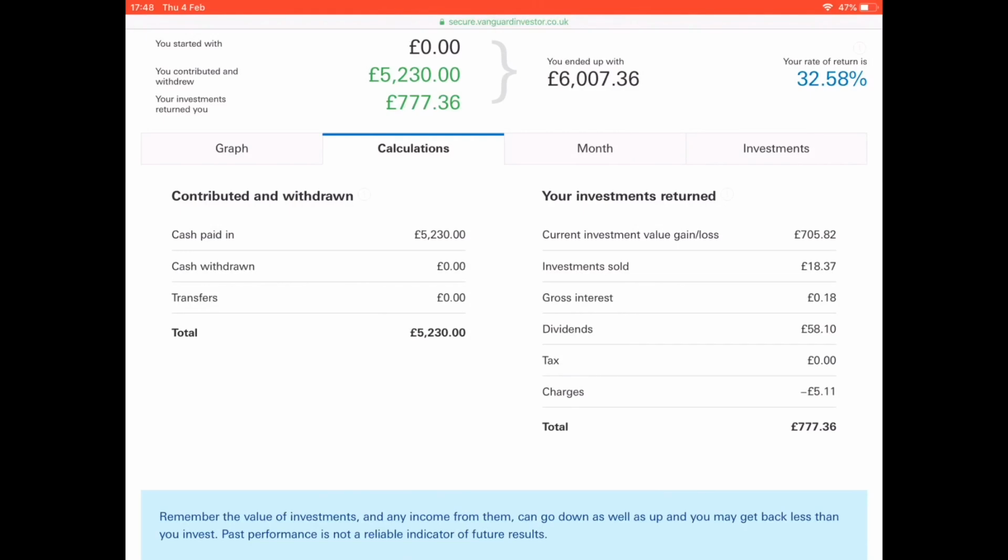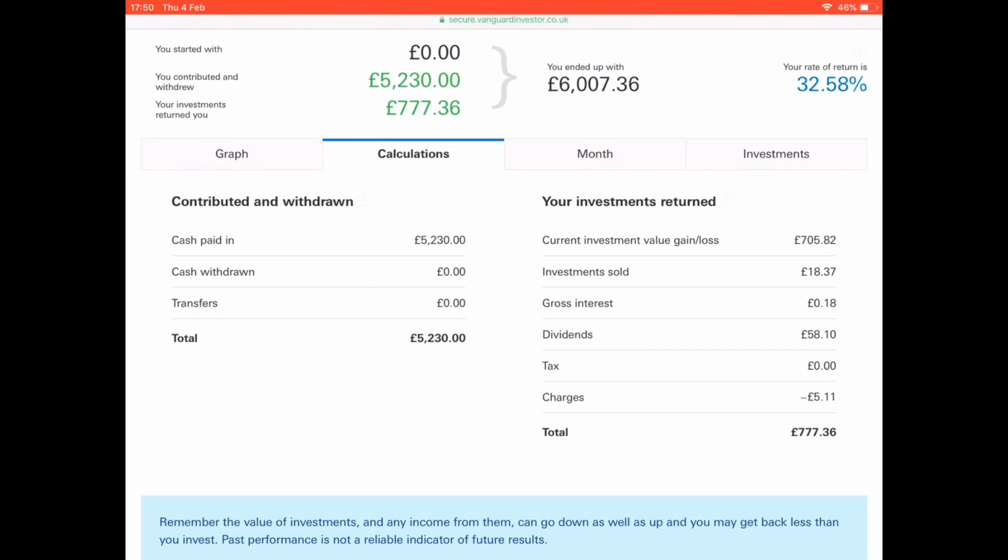If we were to look at those fees as a percentage of my total value of my portfolio, the fees that I've paid so far on the £6,000 value of my investment is just 0.08%. This is arguably unbeatable in the world of investing. I did also mention that the rate of return you can see on screen of 32% is time weighted. So let's have a look at the cash on cash return I've seen in this portfolio in a little over 1 year and 9 months.